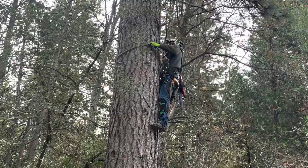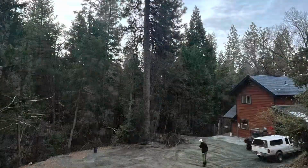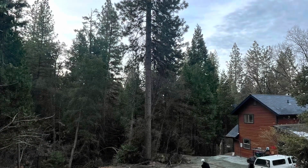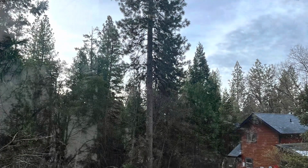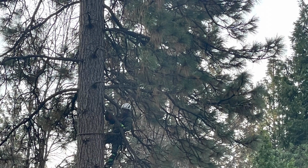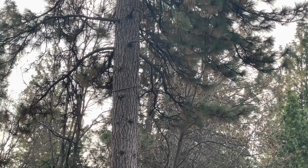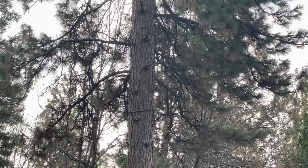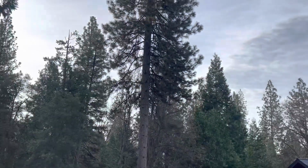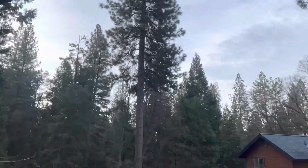So here's one of his climbers heading up the tree, starting to set up to limb. This thing, I think we scaled it out to about 126 feet, I think was the winning guess. Anyways, I'm going to say some names here, but here's Sam starting to cut. I'll let you enjoy some of this.